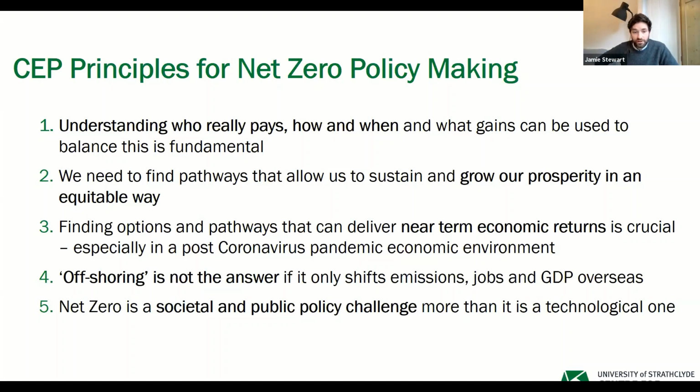We believe that offshoring is not the answer if it only shifts emissions, jobs and GDP overseas. And as I said at the start, we think that net zero is a societal and public policy challenge more than it is a technological one. So we think the technology exists. The key challenge is finding mechanisms to make sure that we can pay for it in an equitable way. So I'll leave it there. Thanks very much.